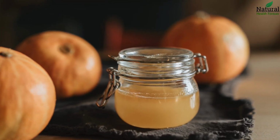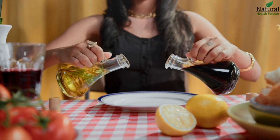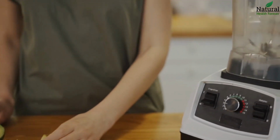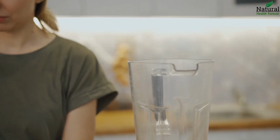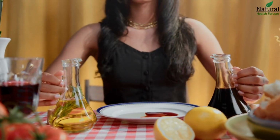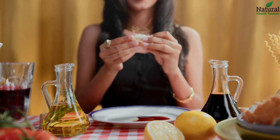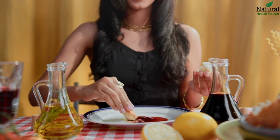Before we dive into how to use apple cider vinegar for weight loss, it's essential to understand what apple cider vinegar is and how it works. Apple cider vinegar is made by fermenting apples with yeast and bacteria. During the fermentation process, the natural sugars in the apples are broken down into alcohol, which is then converted into acetic acid. Acetic acid is the active ingredient in apple cider vinegar that provides its health benefits, including weight loss.